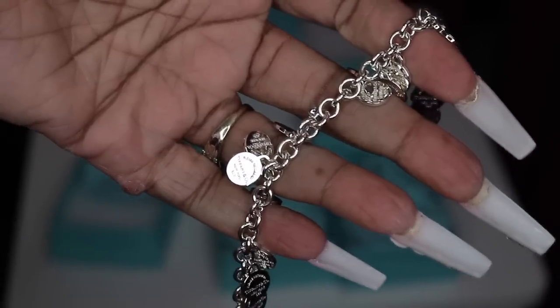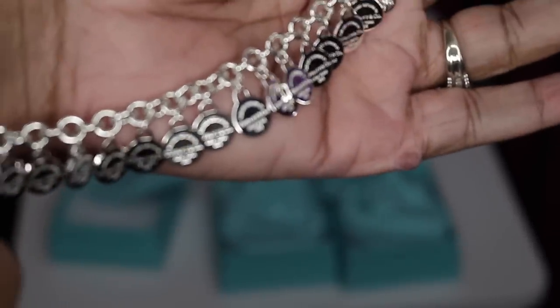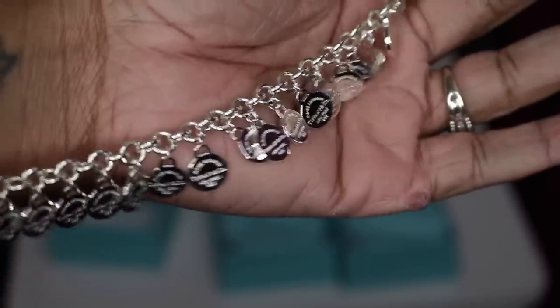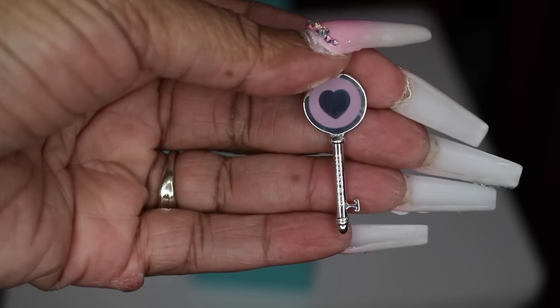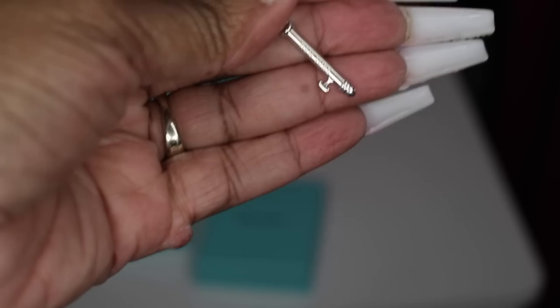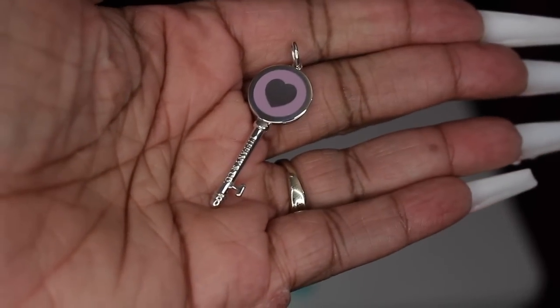Now, this is one of my favorites. It is called the Return to Tiffany Round Dangle Bracelet. They are all the way around. Super cute. And I think I got all mine in a small. Oh, here's a key. And it has the Return to Tiffany down the, I guess that's a shaft. It's real small. But it's purple, of course.